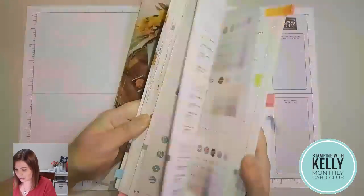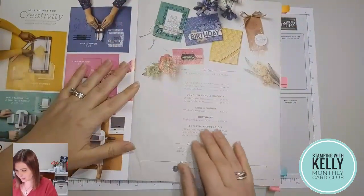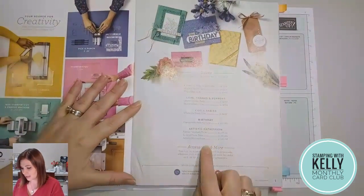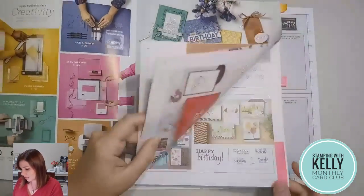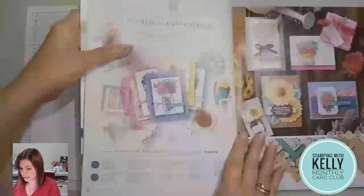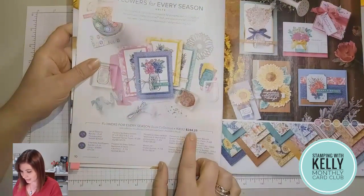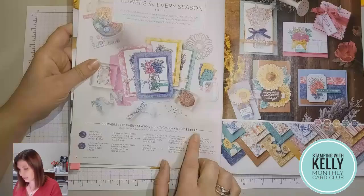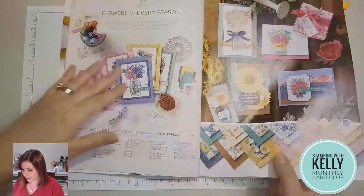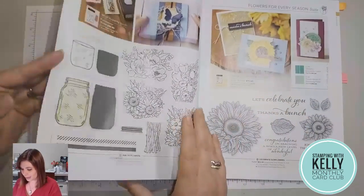So some of the things that I think you guys should take a look at in your catalogs, because you're going to save the most on them, are our suites. These are on page number 1. We've got a list of all of our different suites, and these are like mega bundles. This is one of the suites, Flowers for Every Season, and the suite collection is $244, so you can imagine you're going to be saving a lot on that. It gives you a whole bunch of stamp sets. It gives you this stamp set, and the framelits and punch that go along with it.